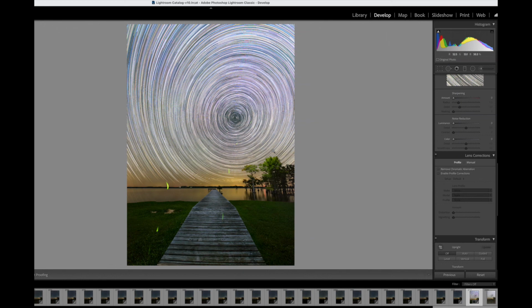So this is how we combined the three images that took a little over 2 hours and 45 minutes to shoot. And this happened last night, and we've already got the image up, and it's just a whole lot of fun.